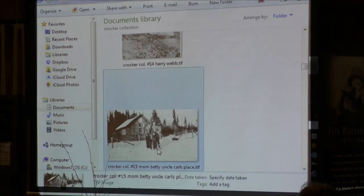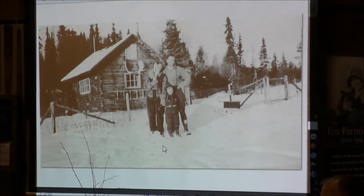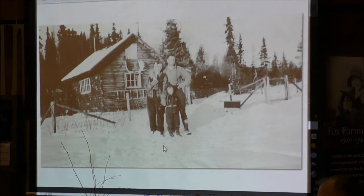And this is Slim and his wife. Do you remember her name, Brent? Alice with Betty. And that was their cabin, and I don't know, does anybody remember whatever became of it? Was that their cabin? Where was it? Crocker's cabin is... That's Larry's? That's Larry's house, okay.